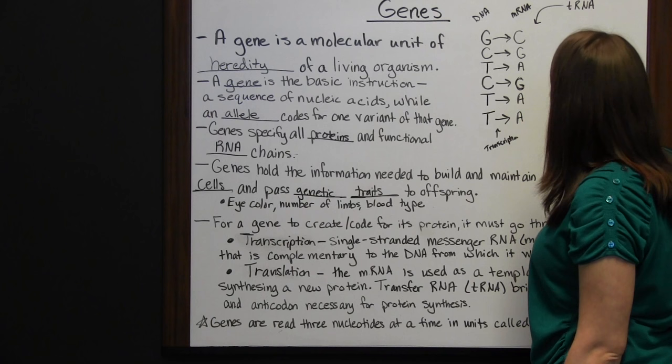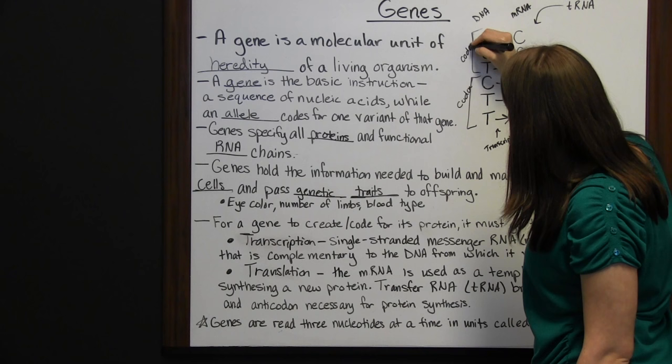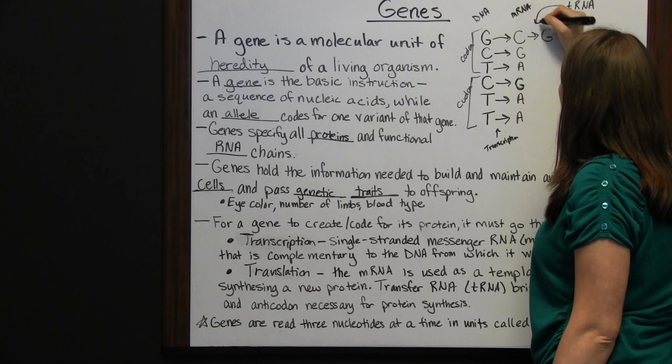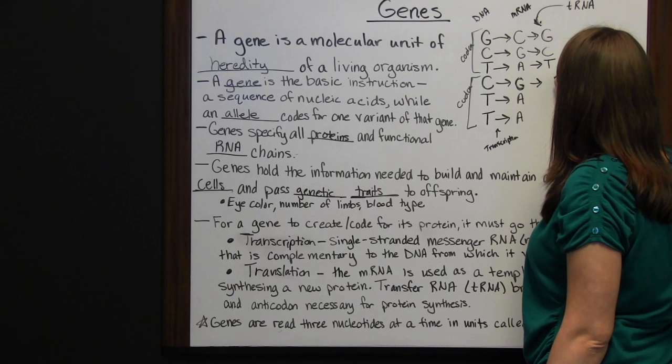So each set of 3 is a codon, and it gets transferred over. And so now the transfer RNA is going to come in, and it's going to bring what we need. So it's going to say, okay, we had cytosine, so now we need the guanine. I guess we should really point this way. And then it's going to bring cytosine back to pair with the guanine, thymine back to pair with adenine, cytosine back to pair with guanine, thymine to pair with adenine, and thymine to pair with adenine.